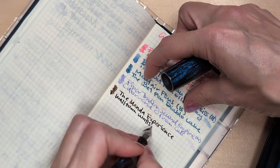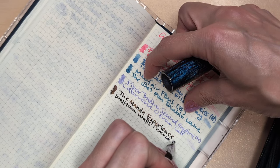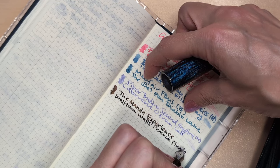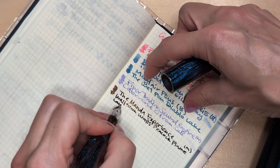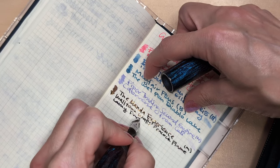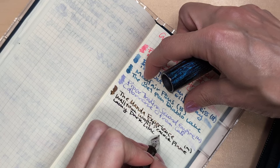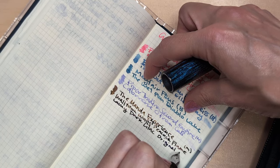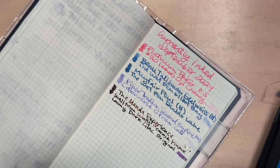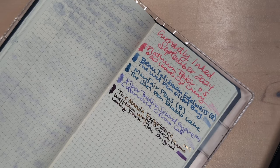I think this is a medium. It sure wouldn't be a Manda Experience with a broad. And the ink is Lamy Dark Lilac, Accept No Substitutes, Original. It's looking real dark because, you know, I have a lot of pens.